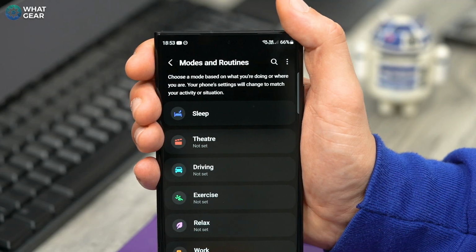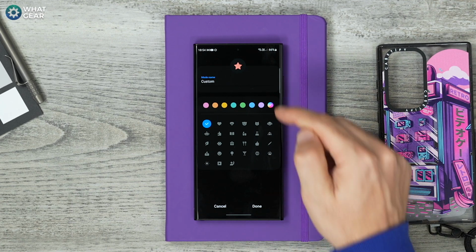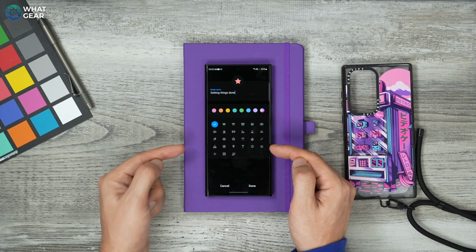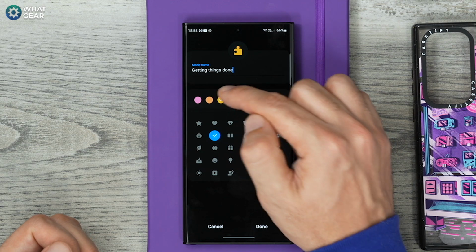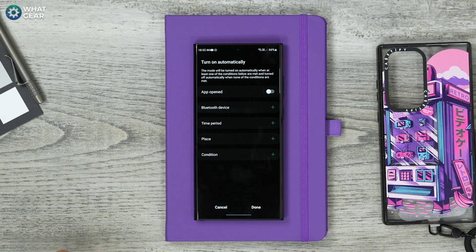So within the Modes and Routines settings, scroll to the bottom, go to Add Mode. Now create a mode for getting things done. Now choose an icon for this mode. I'm going to use this piece of the puzzle here, and I'm going to give it a color. Let's say yellow. Now on this page, tap Turn On Automatically, and here we can choose what triggers this routine to start.